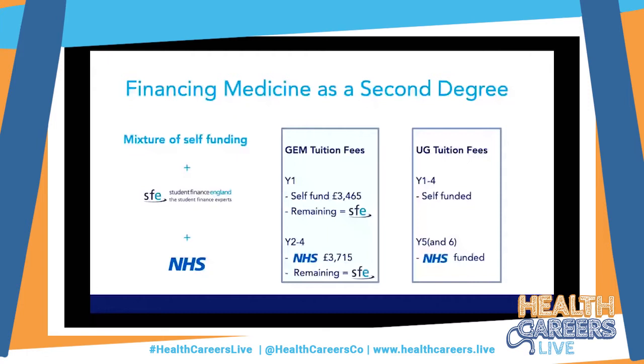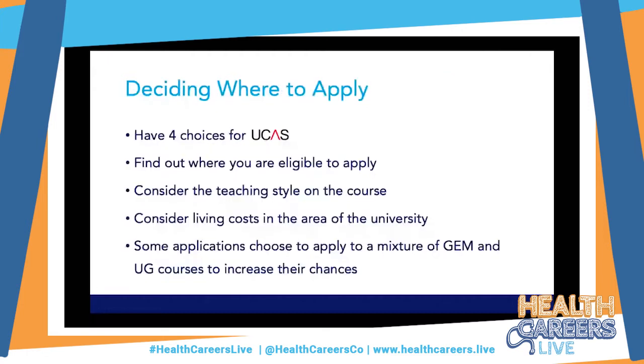When it comes to deciding where to apply, even though you are a graduate and you don't need a backup fifth option, you can still only apply to 4 places. I remember when I was applying, I found this really odd. I called UCAS about it, but it's still only 4 places. So it's really important to find out where you're eligible to apply, because it's important not to waste any choices given that you only have 4. Consider the teaching style on the course, and think about the living costs in the area of the university.